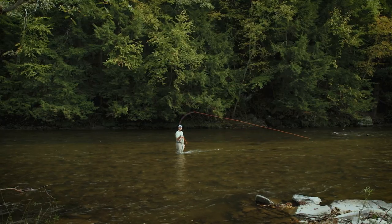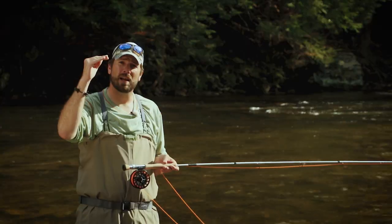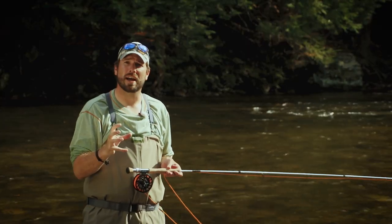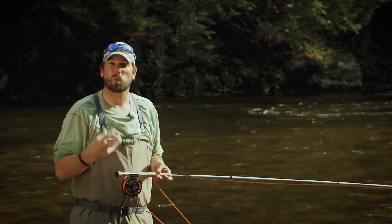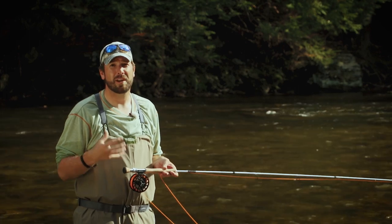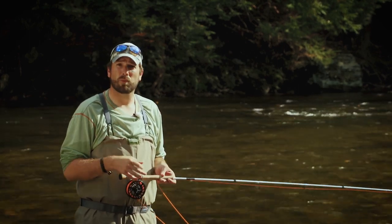The 5th most common thing I see is probably that tailing loop. Now that tailing loop is when that fly line hits itself and causes a knot. If that happens, a lot of times people like to say it's because of the wind. It's a wind knot. You may have heard that before. Well, the reality is it's usually a bad casting knot. And it can be caused by 3 different ways.